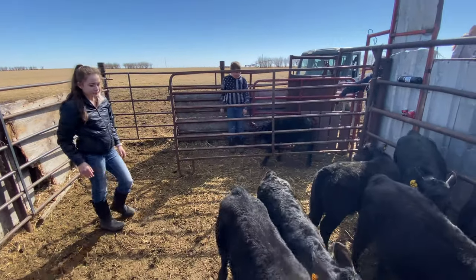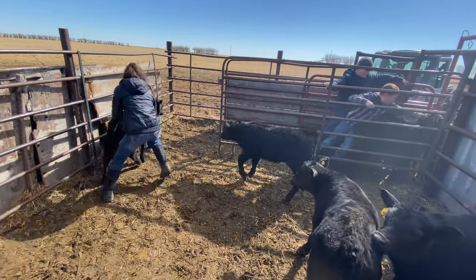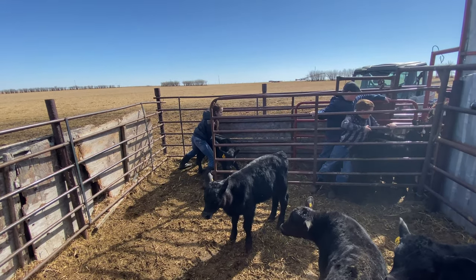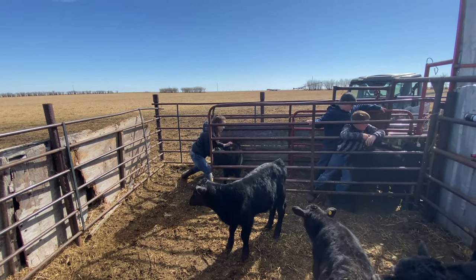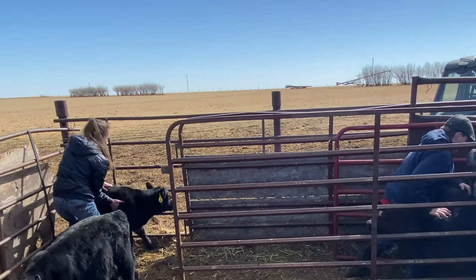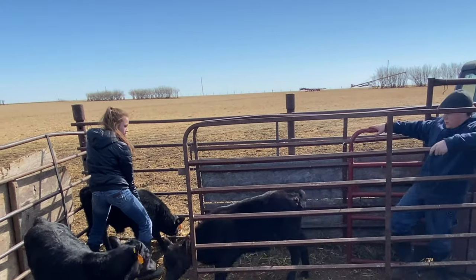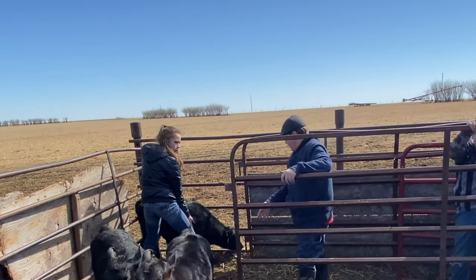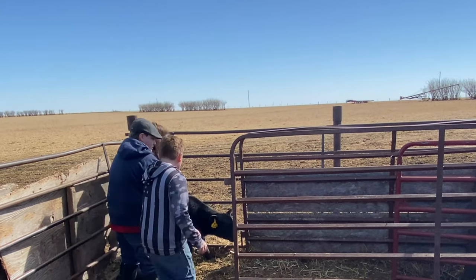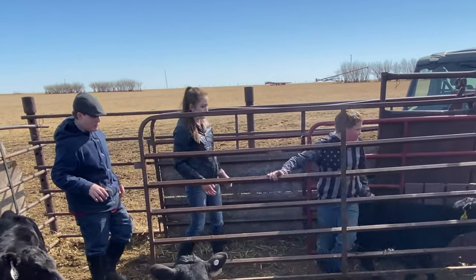In trouble. Well, you can't push him. He won't go. Just try and hold him. Just keep him like that, Kate. Okay, Levi, come around and help Kate get that one out of the corner. Come on this side, though. Give that calf room. If you guys stand in the gate there, then it won't get by. Push him up.